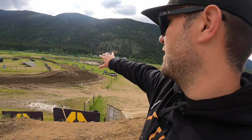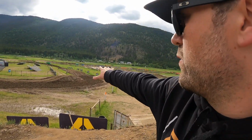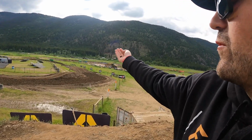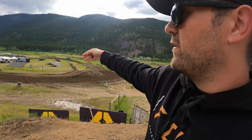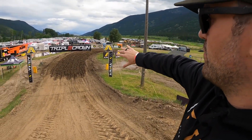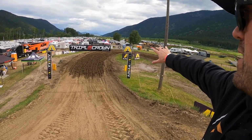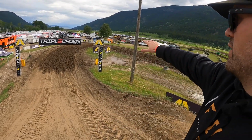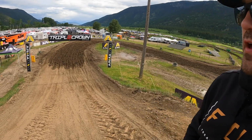Here in the last section of the track, we've got a little tabletop. Another one of those inside, outside options that I was talking about earlier. You can see a lot of guys were going inside, scrubbing it, keeping it super low, into this last left-hander. There's a really deep rut that developed on the inside. Of the top intermediates, I saw Dylan Rempel absolutely lay it over and pretty much drag his bars all the way up here, which is the finish line right now.